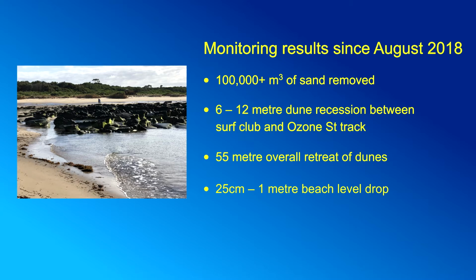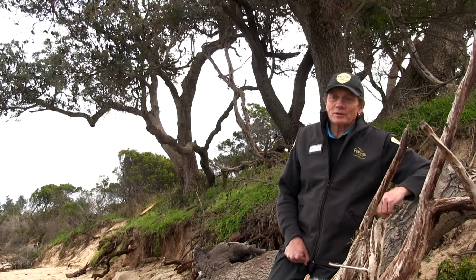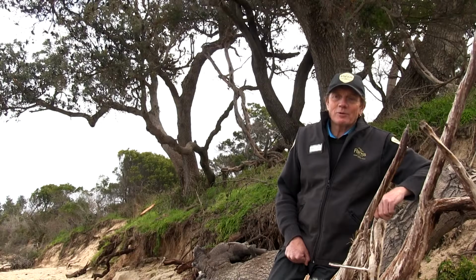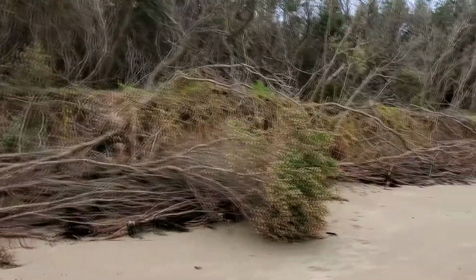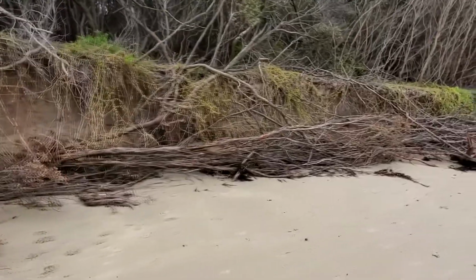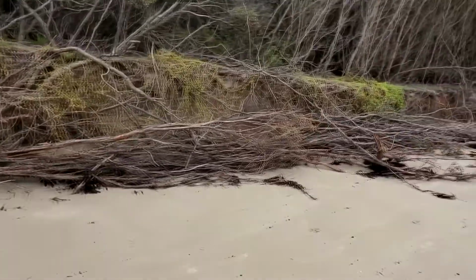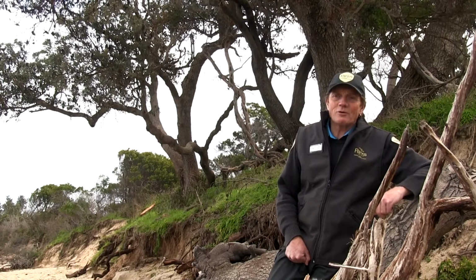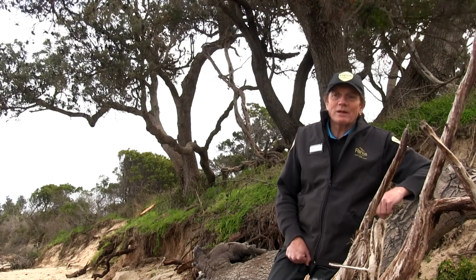These monitoring results confirm that significant changes are continuing to occur at Inverloch Surf Beach and will provide important input into the local coastal hazard assessment. Certainly the monitoring is a very important one. We've got all this erosion occurring, so we really do need to monitor exactly what's happening and hopefully feed that into any further works that are done around trying to control what's happening around the Inverloch area.